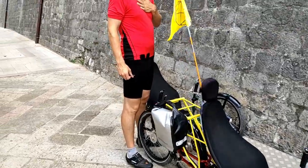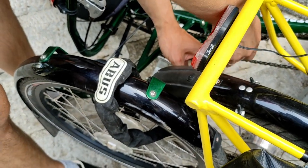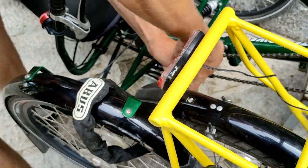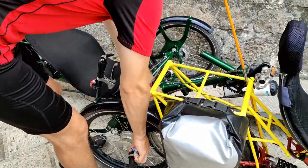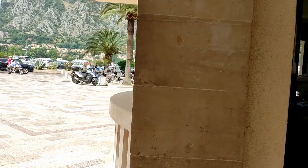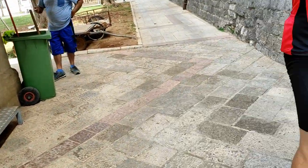So here they are, safe and sound. We usually lock them somewhere where there are a lot of people with a big chain lock, as you can see. So it would be very hard to take them both at the same time. And here is a tourist info point, so a place where there are usually a lot of people who would guard our trikes.